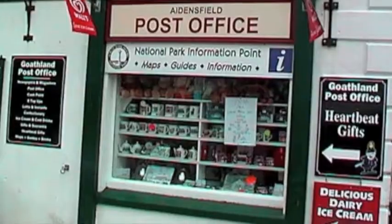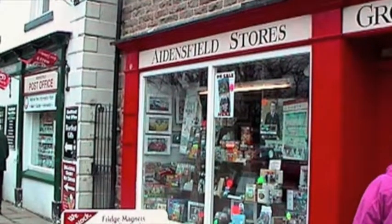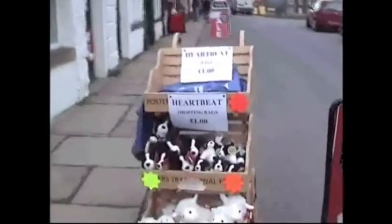Just south of Whitby is the village of Goathland. This village was the setting of the fictional village of Aidensfield in the Heartbeat TV series set in the 1960s.